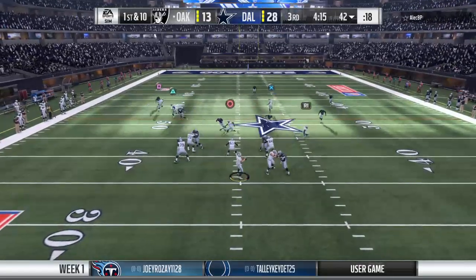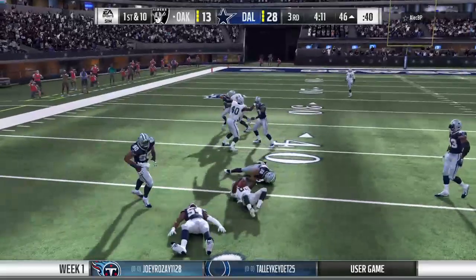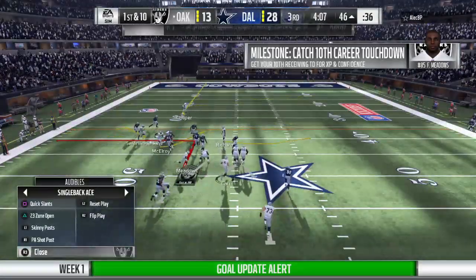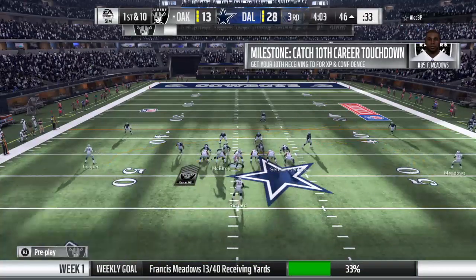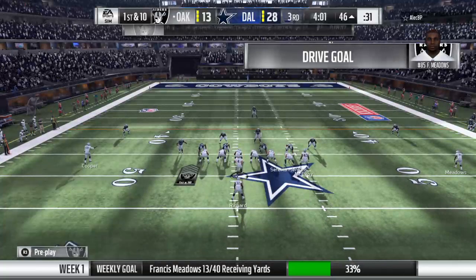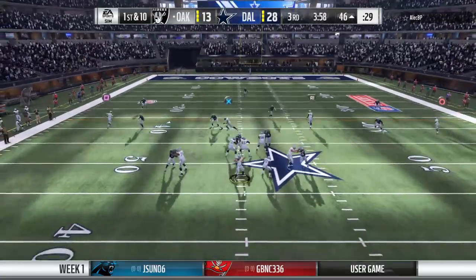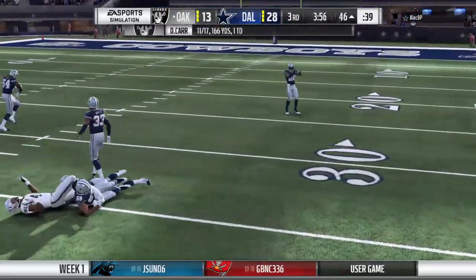Now Carr. Looking left side, it's complete. He's got it. And he'll be taken down, but not before he gets into enemy territory. 11 more on that one and another first down. I think that's a big pickup for a first down because when you run a drag route against zone, you're sometimes asking for trouble because you might run into a defender. Yeah, well, there they ran into a first down.